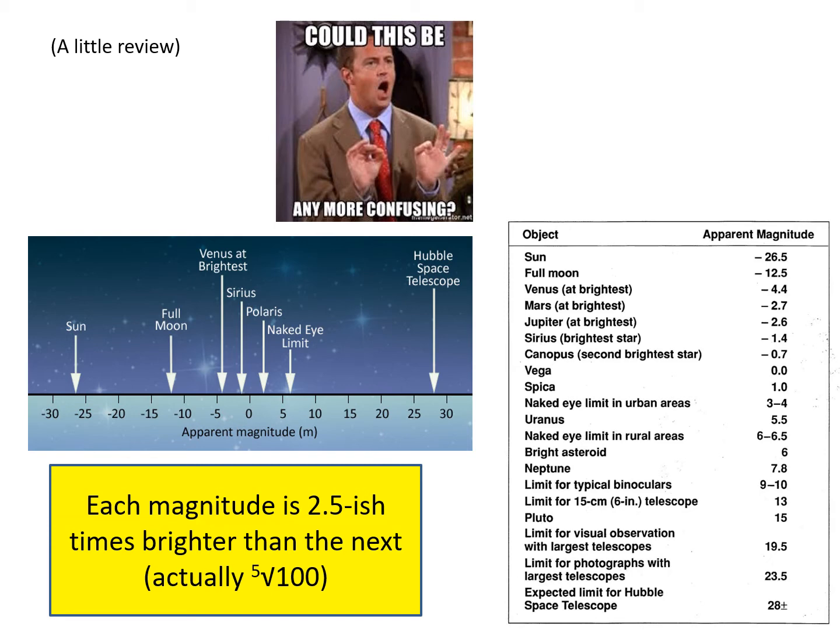So the way to think about the magnitude, the apparent magnitude system, is to think of a number line. The more negative the number, the brighter the object appears. The more positive the number, the dimmer the object appears. So the brightest object in the sky is, of course, the sun. The sun has an apparent magnitude of about negative 26.5.